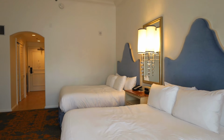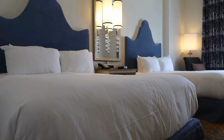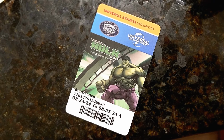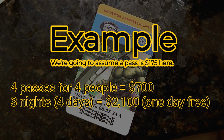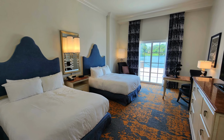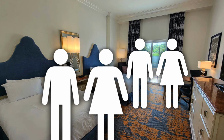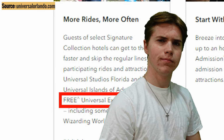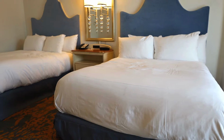But please be informed that the more people you add to the reservation when booking, the more the price goes up, since you are paying for each pass for each person for each day you are staying. Assuming that's how many people are staying or going to use an express pass. The website says that it's free, but it's not actually. But it's still a great perk.